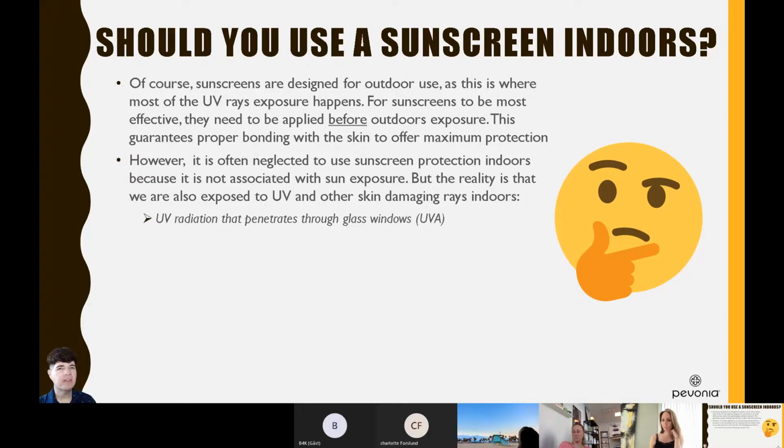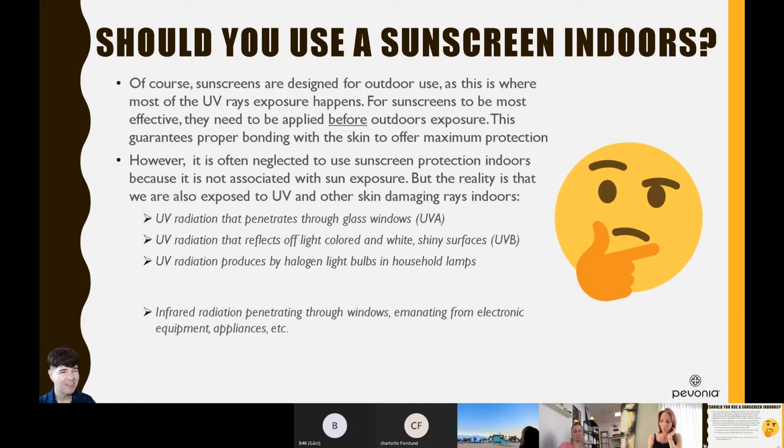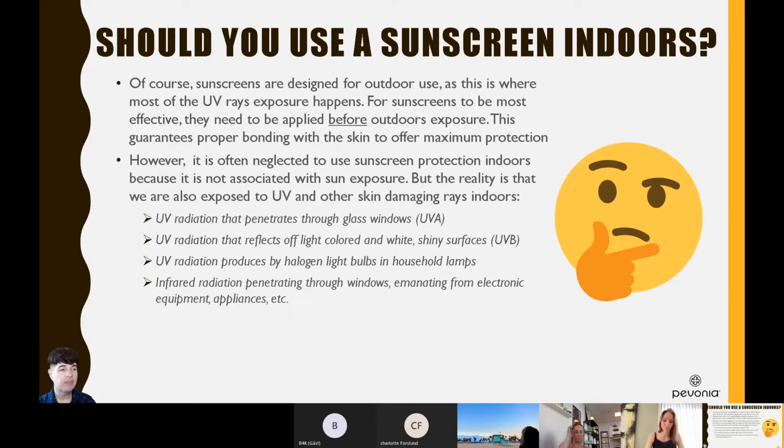It has to be a sunscreen that is light and that can go well with your regimen, your daily skincare routine. But at the same time, you have to consider that we're also exposed to other sources such as big TVs, right, that emit blue light, computer screens, your smartphone, etc. So as you can see here, there is a lot of UV radiation that penetrates through glass windows when you're home. There's UV radiation that reflects off light-colored and white shiny surfaces, like UVB light can do. There's UVA radiation that is produced by halogen light bulbs and household lamps, which I already mentioned, right? Infrared radiation penetrating through windows and emanating from electronic equipment, appliances, etc.